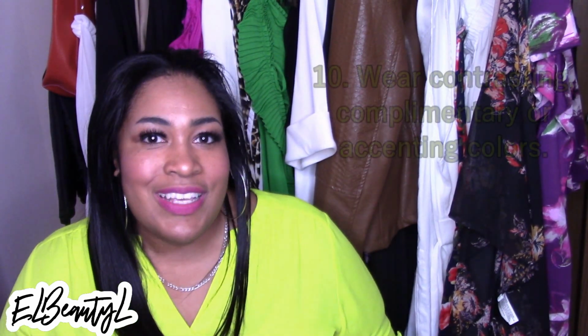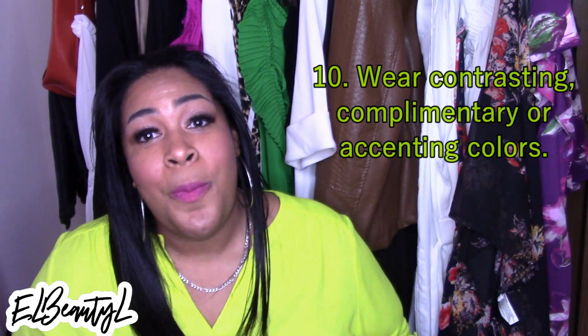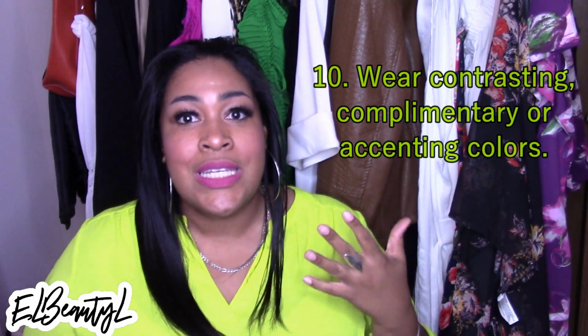Okay, and then the last way to zhuzh up cheap or less expensive outfits or items of clothing and make them look a little bit more pricey. Number 10 is when you are buying these less expensive items, or when you're matching your clothes up, they don't have to be all the same color. We might say, oh, I have on a blue shirt, so I gotta wear some blue pants, and that's my outfit. Finding some contrasting colors is a great way to pop that outfit and make it look really good.